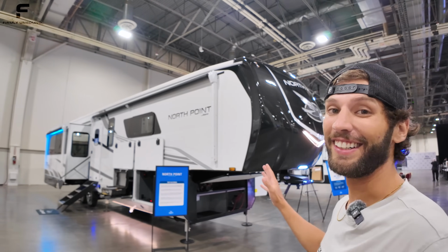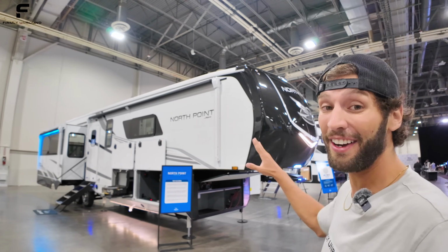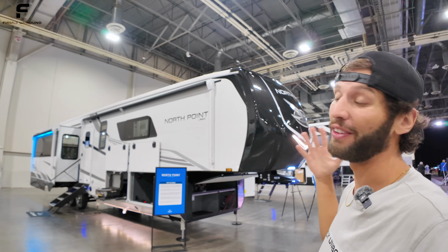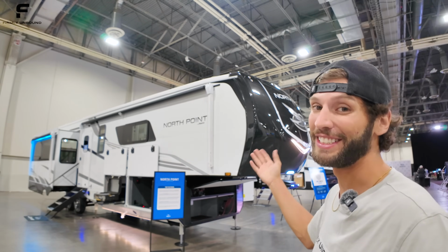Oh my goodness, y'all. In 2025, the Jayco North Point is going to be a very, very difficult fifth wheel for you to find something better than. They made some changes that are pretty substantial, and I can't wait to show y'all. Let's go take a look.